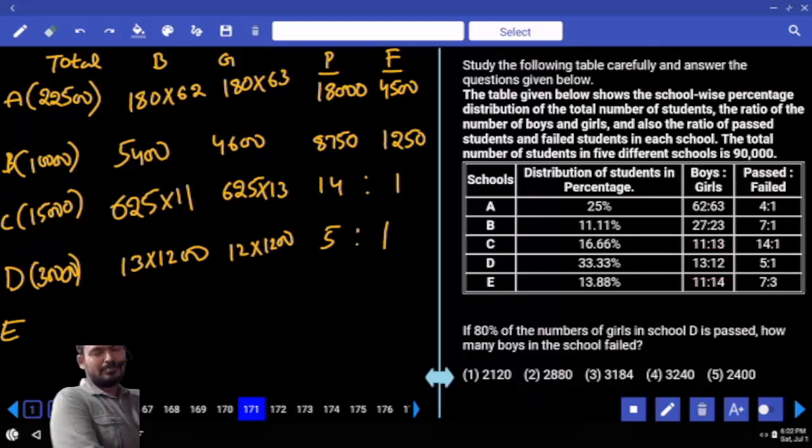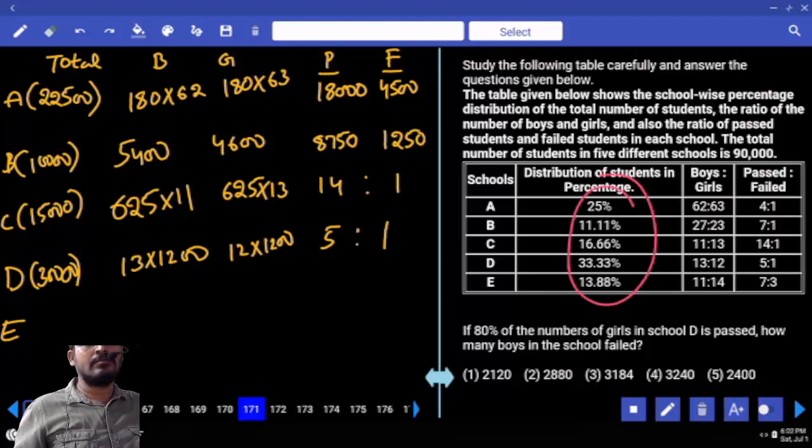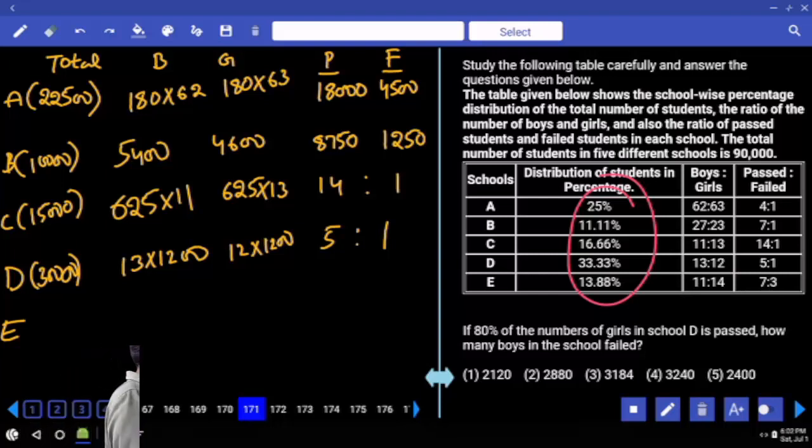E, what is the value? 13.88%. Just listen, 13.88 means it is not exact value. First, we take out of 90,000 these 4 values, subtracting, we get the remaining value. That is E value. If you add all these, we get less than 100%, not exactly 100%, because we are getting 99.89 or 92, but exactly not 100%.